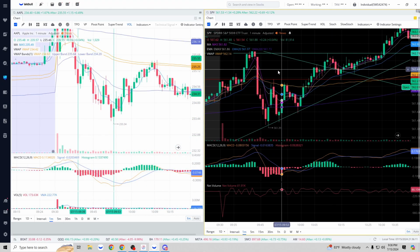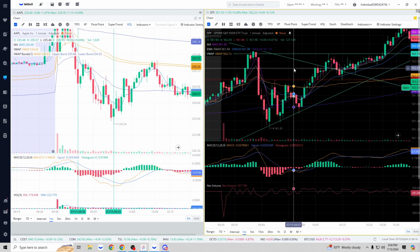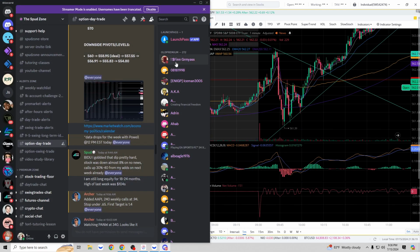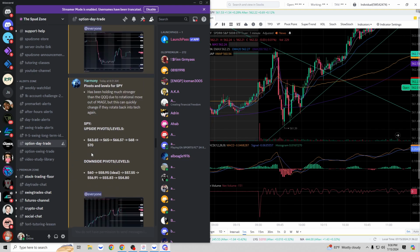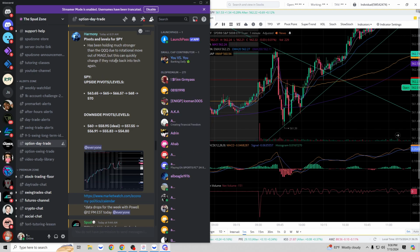Explaining it, I let the market play a little bit just to see the movement. Luckily enough, we do have an options head person in the group, which is Harmony. Harmony did send the pivots and levels for SPY. In his own words, it has been holding much stronger than QQQ due to rotational move out of Mag 7, which is the Magnificent Seven, the seven major stocks that the Nasdaq is going on. But this can quickly change if they rotate back into tech again. So he did send the upside levels and the downside, which I can use.